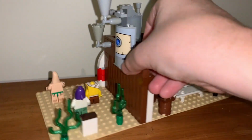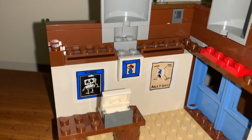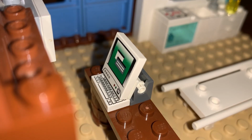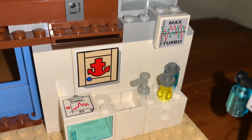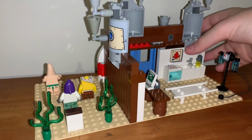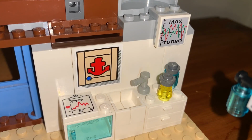Thankfully on the inside though, we do have a decent amount of things to interact with compared to other LEGO SpongeBob sets. These are stickers featuring SpongeBob's x-rays and an anatomy chart. There's a computer here as well, which I assume is for maybe a receptionist. The doctor's area has a really nice sink build with some extras here, like more stickers and bottles of some helpful liquids. Or maybe they're not helpful. There's a couple of desk drawers here, but nothing to put inside.